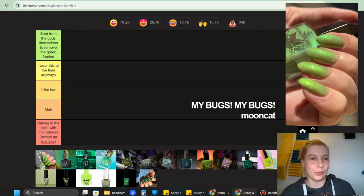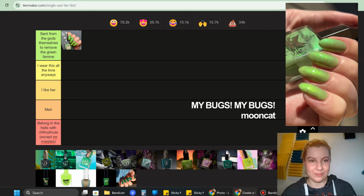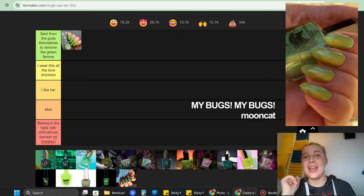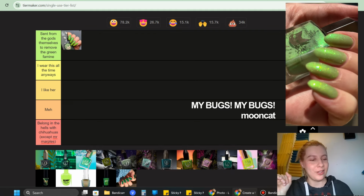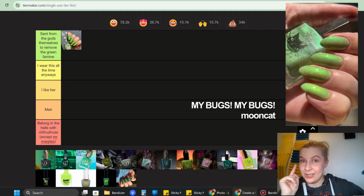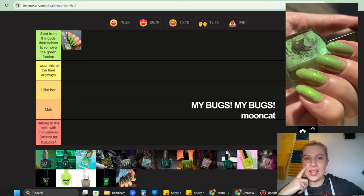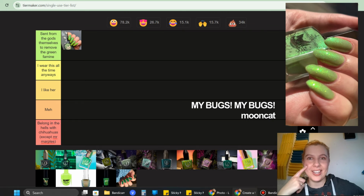Gods themselves to remove the green famine, right at the top of the list because she is gorgeous, we love her, fully opaque in only 2 coats, and glows in the dark. Yes, that's all we want in a nail polish, honestly, and I highly recommend getting that in someone's declutter if you're able, because it's one of my favorite shades to wear in spring and summer. And yeah, My Bugs is Sent from the Gods.